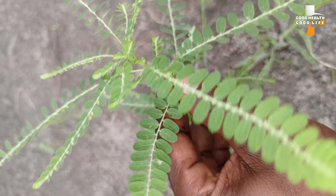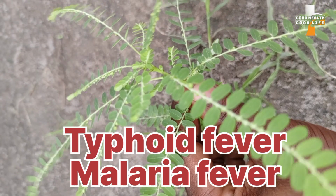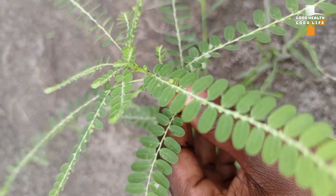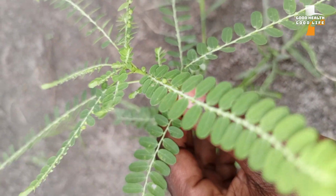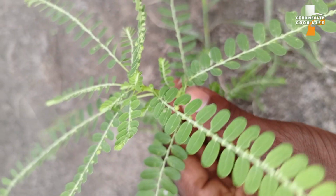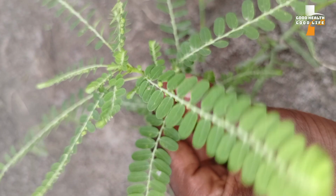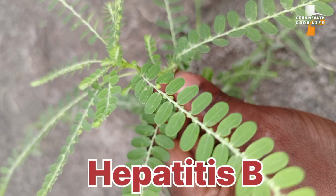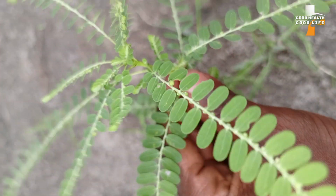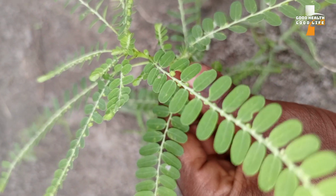This plant is also good for the treatment of typhoid fever and malaria fever. It is very good. It has what it takes to treat or prevent malaria and typhoid fever. This particular plant is also good for the treatment of hepatitis B, which is a liver infection. So to prevent hepatitis B, just get a handful of this plant and start using it.